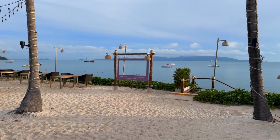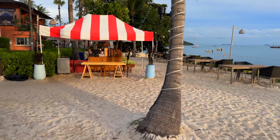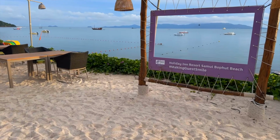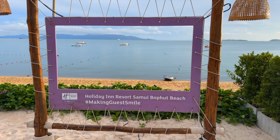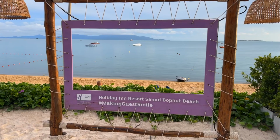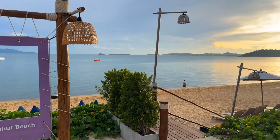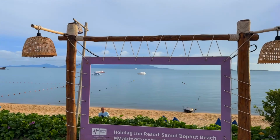This little beach here with a little cabana that has coffee is also part of the Holiday Inn Resort. They've got a nice little setup out here, so you can actually put yourself in the picture frame and take a picture with the island of Koh Samui behind you. Beautiful sunrise this morning on Koh Samui. Just waiting for breakfast to open up at 7 o'clock.